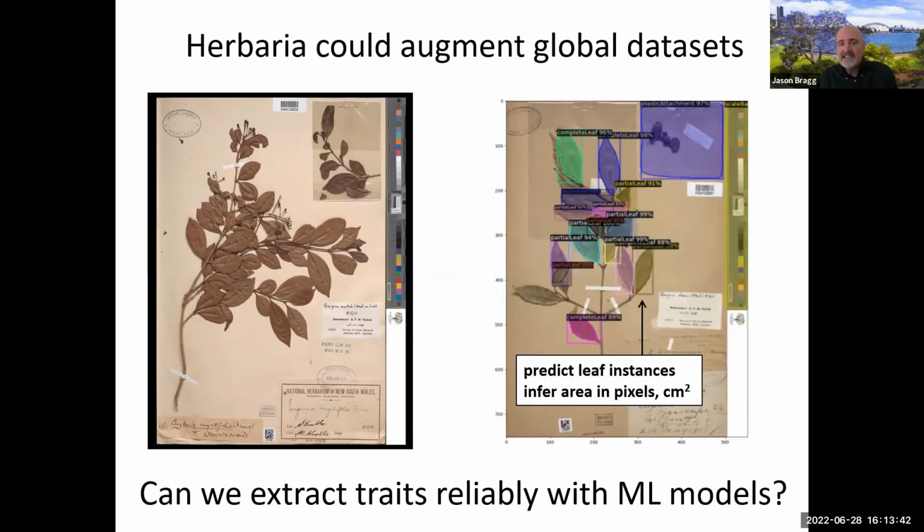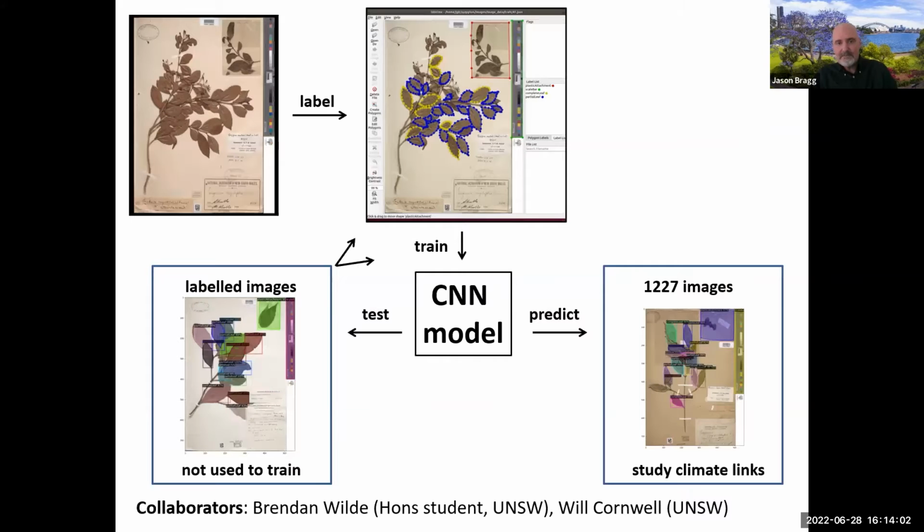So ideally, we would take a sheet and use a trained machine learning model, say a convolutional neural network, to predict leaf instances in terms of their pixels, convert that to centimeters squared. We know the locality of the site of origin. We can extract climate information and look for correlations. So another representation of that, the goal would be to take one of the specimen sheets, label it, draw polygons around the structure that we want to be able to predict, train a convolutional neural network model.